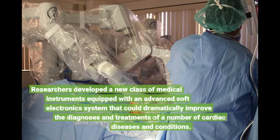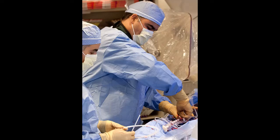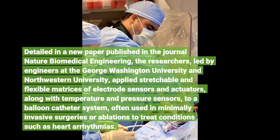Researchers developed a new class of medical instruments equipped with an advanced soft electronics system that could dramatically improve the diagnoses and treatments of a number of cardiac diseases and conditions. Detailed in a new paper published in the journal Nature Biomedical Engineering, the researchers, led by engineers at the George Washington University and Northwestern University, applied stretchable and flexible matrices of electrode sensors and actuators, along with temperature and pressure sensors.